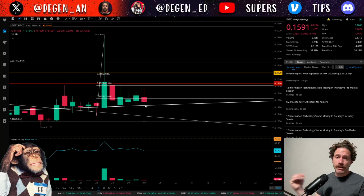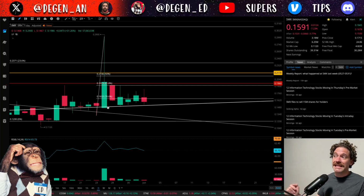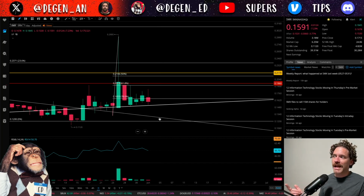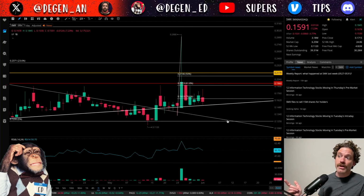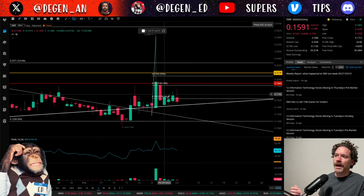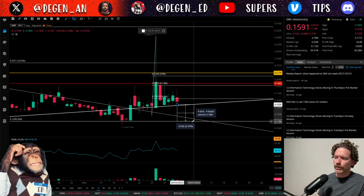So if we see a close lower than Monday's low, which was 15.3 cents, that could be suggesting that this trend line support is beginning to break, and maybe we see a pullback to retest this downtrend, and that could coincide with the bottom here at 12 cents. So if we do drop to that downtrend, there is this confluence here. I do think 12 cents would be pretty notable support, but it would suck to have to endure that kind of drop from the current price after the after hours trading has closed. That's a drop of over 20%.